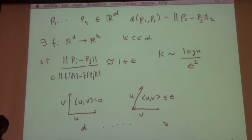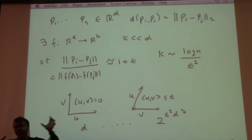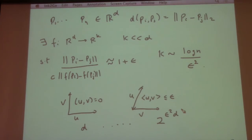Here, you can have 2 to the d. If I allow my vectors to be not orthogonal but just slightly off, I can pack exponentially many vectors in that space. It turns out to be an equivalent way of saying what I just said before, that if you want to preserve distances, you only need something like log n dimensions, where n is the number of points. And the n points between them don't have that much information. I only need log n dimensions to capture that information.